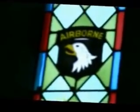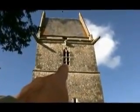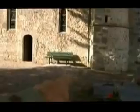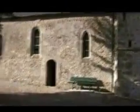And there's another one over here, Michelle. There were two German snipers in the tower, but when they looked down at the hospital, the Americans were helping some wounded Germans, and they gave up their arms and they came down and helped with the wounded. Pretty spectacular.